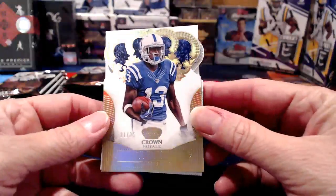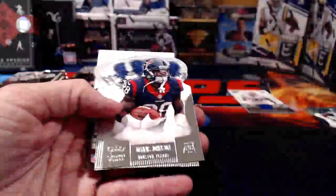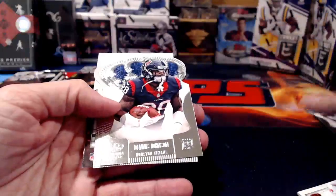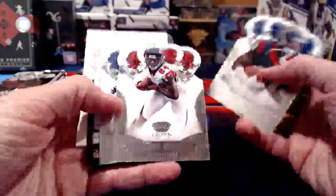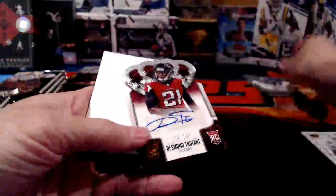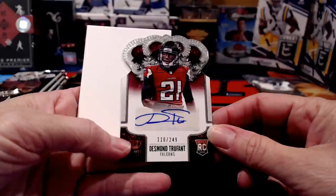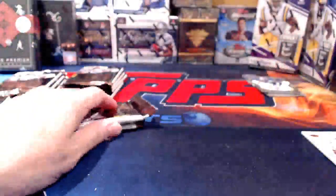You can tell, of course, by the little gold border, and it is a refractor on the T.Y. Hilton. I don't know why I set that up there. Got my system all messed up tonight, I think, for some reason. Oh, good, it wasn't a redemption. So we have Desmond Trufant for the Falcons to 249. And that's a sticker auto, and basically just assume, unless I say it's an on-card auto, assume that it is in fact a sticker auto, because we're going to have a lot of those in here.